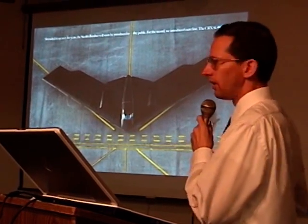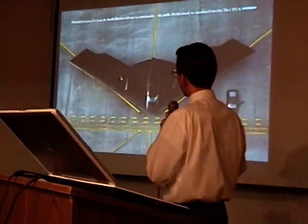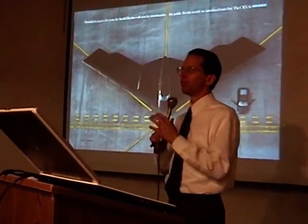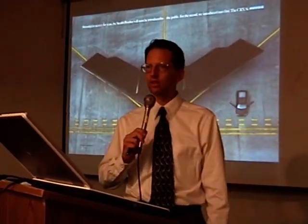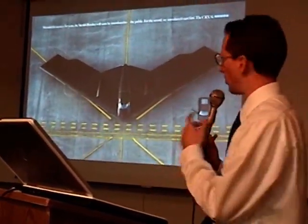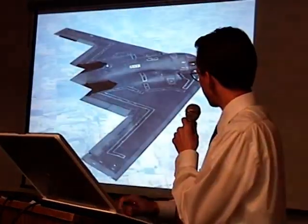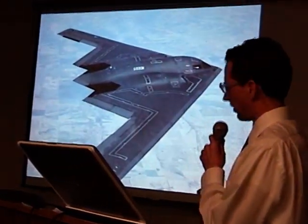The wing sweep angle is a bit too steep, and you'll notice over here the chord of the wing is too thick. But generally speaking, without any inside information, Honda did a fairly successful job at recreating what the B-2 actually looked like before it was rolled out to the public. Now this is the actual B-2 here.